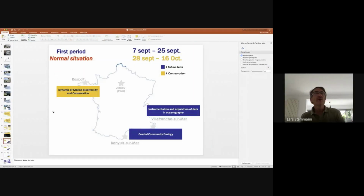We continue. So now let's imagine that we are almost at the normal situation where the marine stations are open. So how will that work? You will come in the two main tracks, which are the future seas and the conservation tracks. For the future seas, it will start normally already on the 7th of September, while for the conservation track, it will start on the 28th of September.